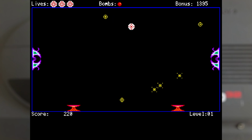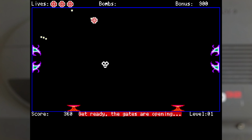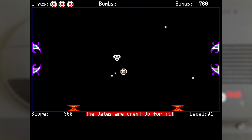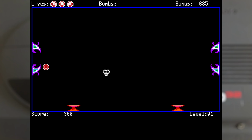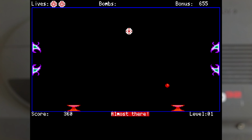The goal is to collect all those diamonds, which are those yellow flashing things. But before long, monsters will show up from those pits at the bottom that you can either shoot or avoid. And if you get all the diamonds, then the exits on the side of the screen will open up and you can escape. But only if you manage to get that buggy between the walls of the mouths. It's actually quite difficult. But overall, it's actually quite a fun game to play. This is definitely a game that plays better than it looks.